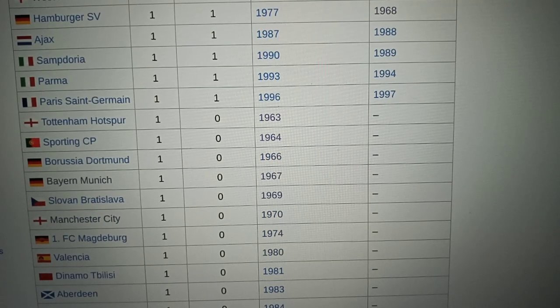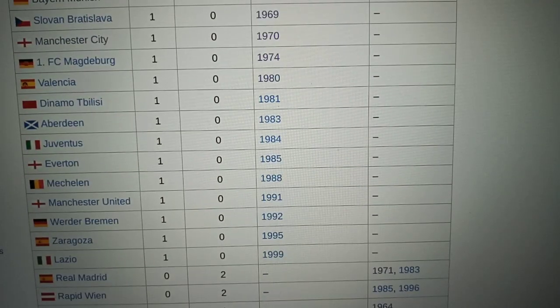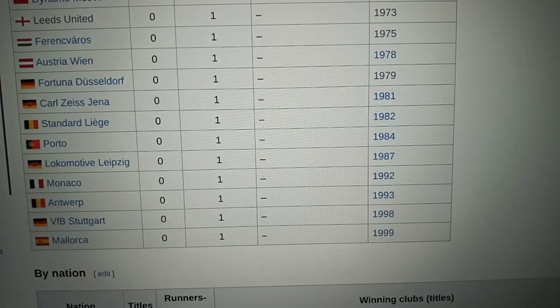So you've got other clubs like Hamburg and Ajax and Sampdoria and Parma and Paris Saint-Germain all going into 2 finals, winning 1 and losing 1. And a number of clubs that have won just once. And a number of clubs that have just got to the final on 1 occasion and lost.